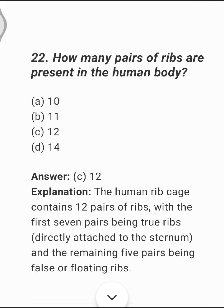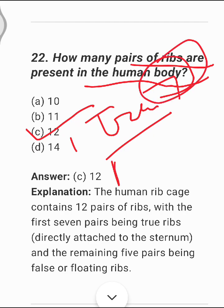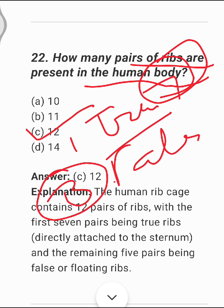How many pairs of ribs are present in the human body? So it is an easy one, 12. There are 12 pairs of ribs in the human body, which are categorized into three subtypes. First, true ribs, which form 7 pairs. Second, false ribs, which are 3 pairs. Then the last two are known as floating ribs.